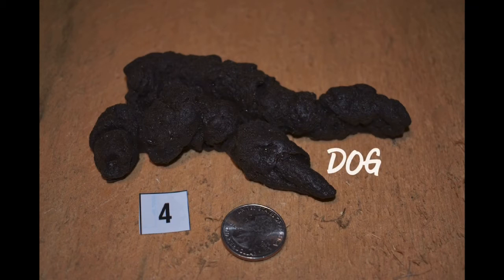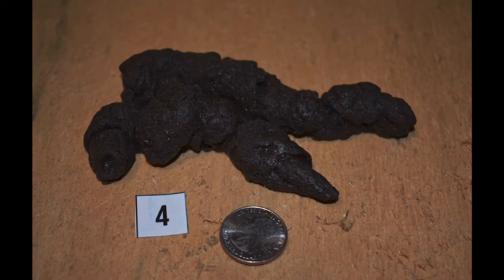Dog scat. Obviously, there are a lot of varieties in the dog species, so what's left behind by a St. Bernard is dramatically different than something left behind by a Dachshund. And it's not hair. There's not much for organic materials or characteristics of it. Usually, if it's dog scat, you can tell it's dog scat pretty effectively.